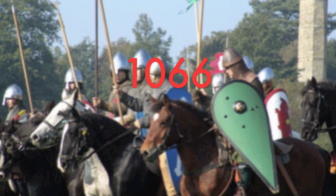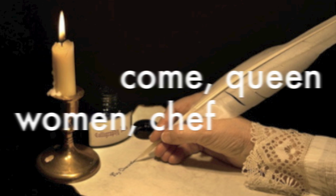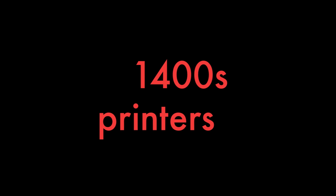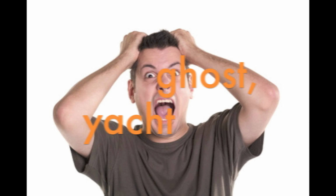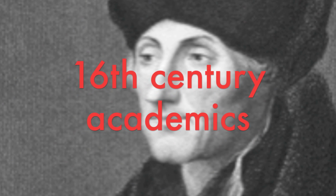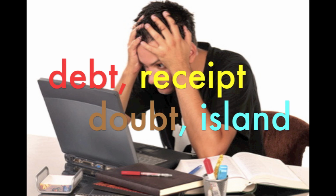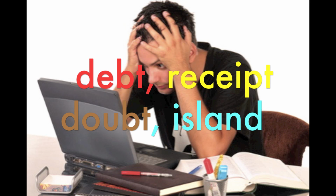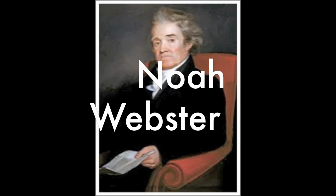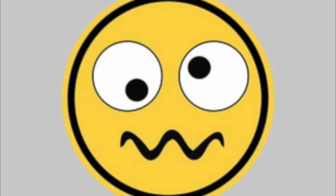In 1066, when the French invaded, the French scribes caused the most problems. Then there were the printers with their newfangled printing presses of the 1400s. And then we had the 16th century English academics who decided to make spelling more like its Latin roots and added all sorts of silent letters in words. Then in America, Noah Webster decided to simplify American spellings and brought out his dictionary in 1828.